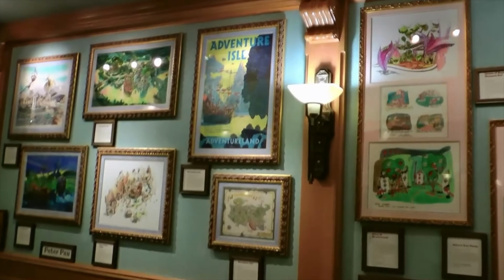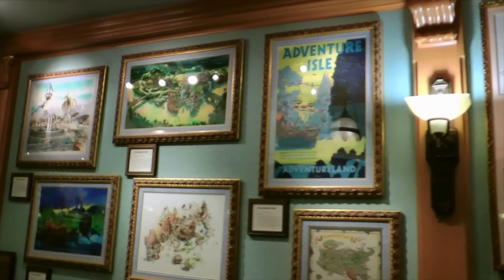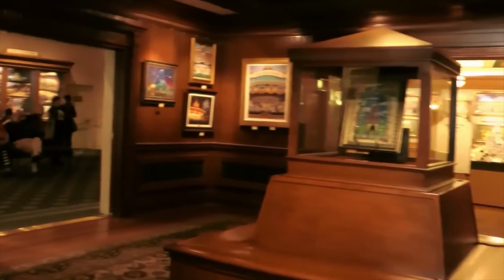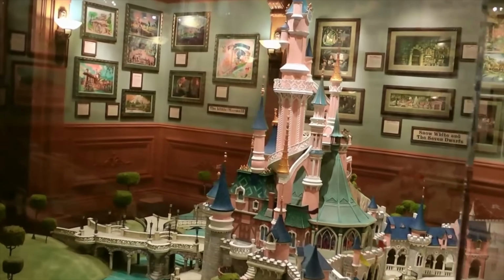If you're a fan of Disney Parks history, then you will love the Disney Gallery, a small museum dedicated to seasonal exhibits showcasing attractions and icons from all the Disney parks around the world.